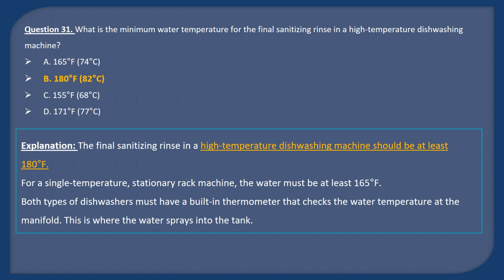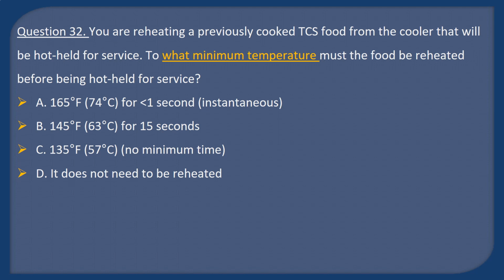Question 32. You are reheating a previously cooked TCS food from the cooler that will be hot held for service. To what minimum temperature must the food be reheated before being hot held for service? A. 165 degrees F for less than 1 second. B. 145 degrees F for 15 seconds. C. 135 degrees F, no minimum time. D. It does not need to be reheated.